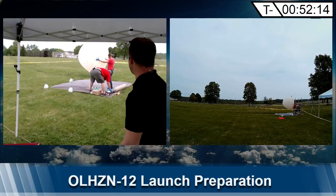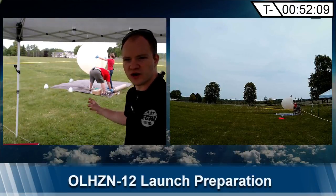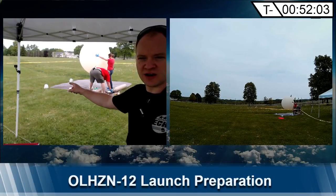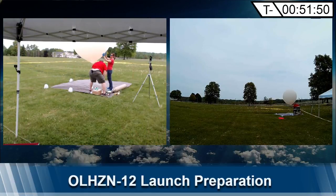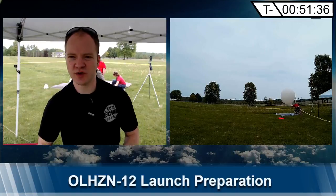The way this is going to work is there's a lift weight on the bottom. You can see there's a whole bunch of water jugs here. The three on the outside of the tarp, this one way over here, and this one right here, those are safety weights. Those will make sure that the balloon doesn't fly away. And then there's one in the center, right behind his leg there, which is our lift weight. Once the balloon can consistently lift that lift weight and hold it up off the ground, then we know the balloon is full and we're good to go. We can shut it off and seal it up. In the other shot, you can see the balloon going up a little bit.